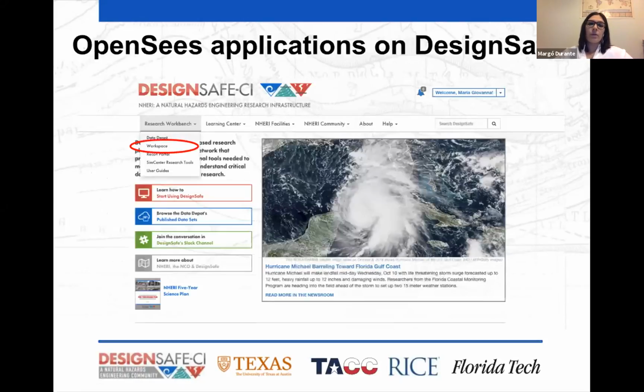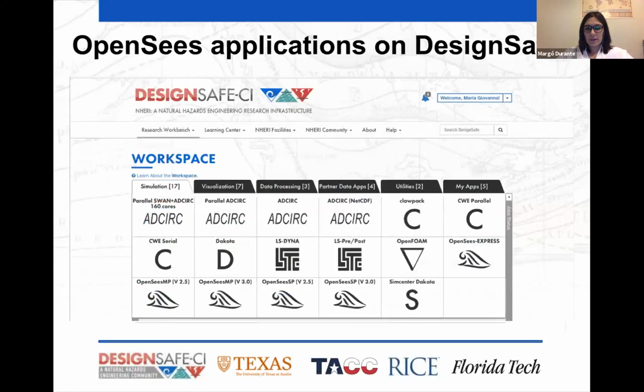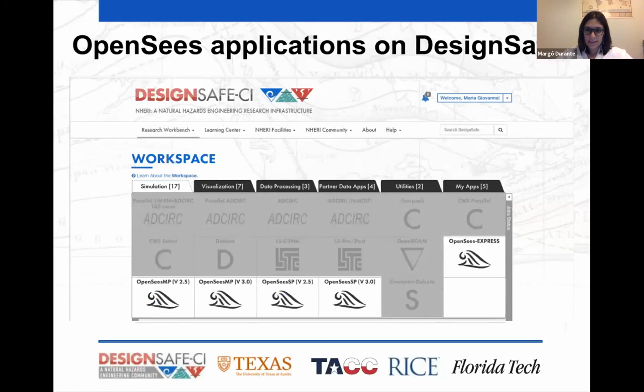First of all, you all know that when you first get to DesignSafe, you have to go to the research workbench and click on the workspace. Here you will see all the applications that are currently available on DesignSafe through the simulation tab. As you can see, we have a bunch of different applications, but in this presentation, we will just focus on OpenSees. In particular, we have 5 different applications, and I will explain what each application does and why we have different versions of them.